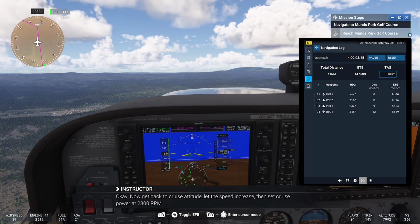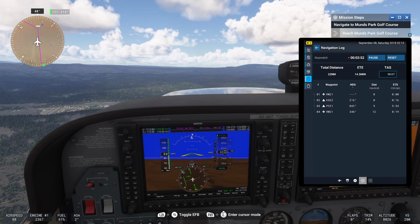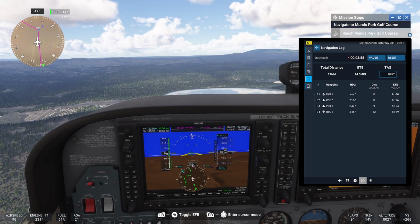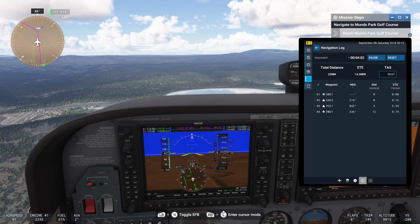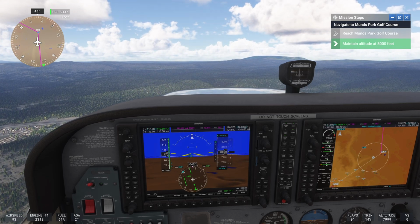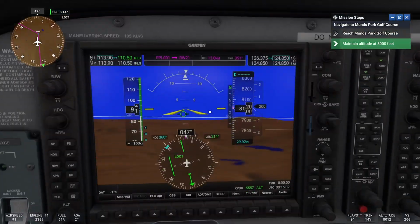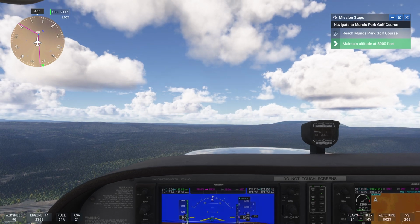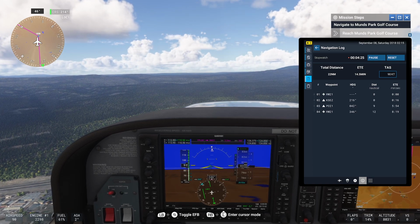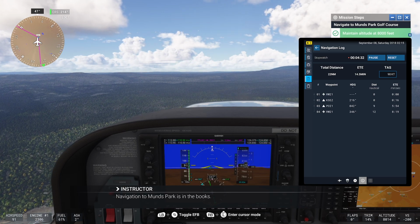Okay, now get back to cruise attitude, let the speed increase, then set cruise power at 2,300 RPM. That was excellent. Navigation to Munn's Park is in the books.